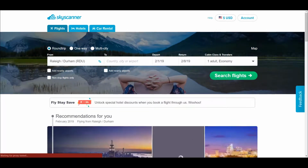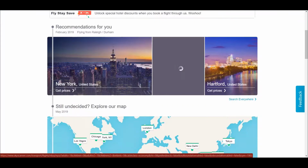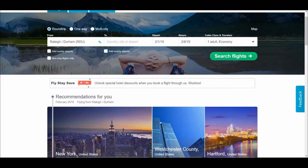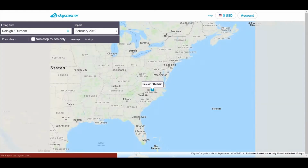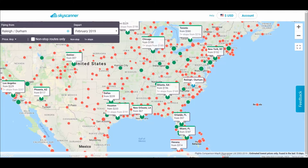Alright, so going back, we are going to go through this first page. It is very user friendly, as I said before. You could go through here, you could check whatever you want. If you're a new traveler or you're unsure, you can check everywhere. They'll go around the world. Right here you got this map feature, which is very handy. And I say it's very handy because maybe out of the blue you want to get away, you want to go somewhere. So you can look around here. The green are non-stop flights, while the reds are at least one stop. You're going to take at least one stop to get to your destination.